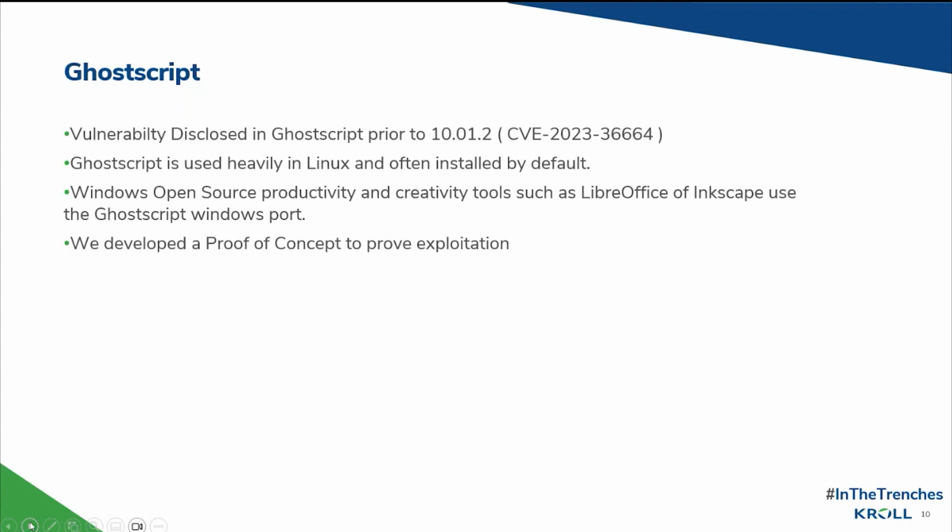However, GhostScript does not exist only on Linux. Whilst it is not part of the default Windows install, it is often used by applications that might get installed on Windows, particularly open source applications for publishing and printing, or proprietary tools that use open source components for these same purposes. LibreOffice, the popular free open source alternative to Microsoft Office, uses GhostScript. So does Inkscape, a desktop publishing app.